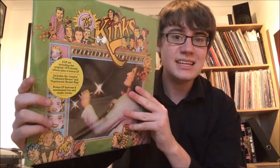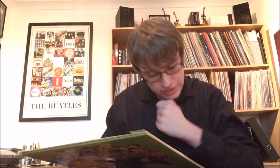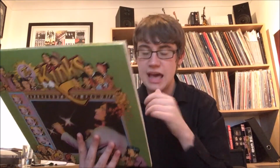And then when I was down in Liverpool for the British Music Experience, I also picked up this one which I got in HMV, which is the Kinks album, Everybody's in Showbiz. Now this was reissued, I think, in late 2016, it says on the back here, and I just never picked it up, I delayed getting this one. It isn't widely thought of as the Kinks' best album, or one of their best albums. However, there are some great songs on it, such as Celluloid Heroes and Sitting in My Hotel. Supersonic Rocket Ship is pretty fun as well. So yeah, there's some good stuff on here.